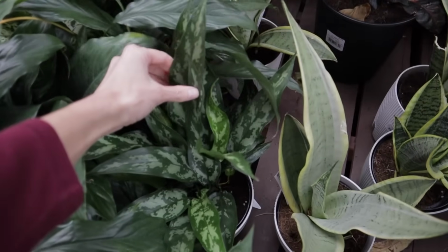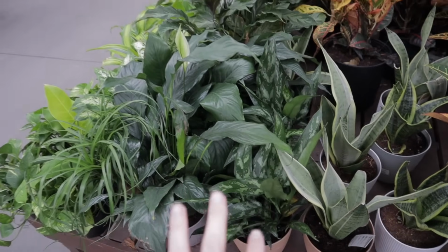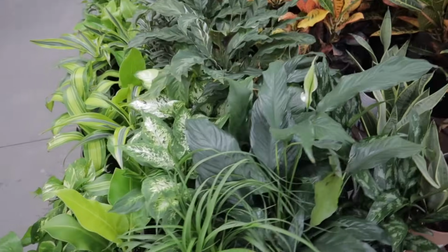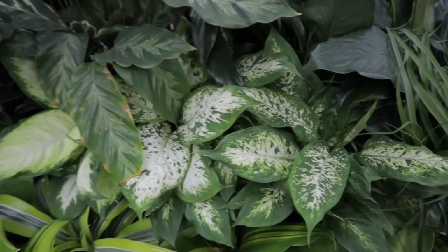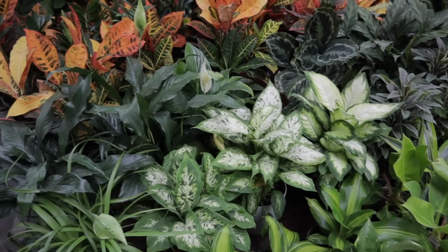Another good option is the Aglaonema. It has really, really distinct, beautiful leaves. These are not pet friendly, but if you're more focused on a plant that's not going to get pests, you're not worried about being pet friendly, this is a great option. You could also go for Dieffenbachia. Also not pet friendly, but absolutely beautiful leaves. Easier care than the Calathea. They're not going to give you trouble so much about humidity.